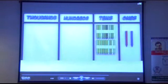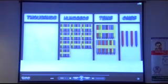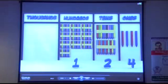So if we have 22 crayons, we will group 2 groups of 10 and we'll have 2 left over. We will write 22 like this. If we have 124 crayons, we have 1 group of 100, 2 groups of 10s, and 4 singles. We will write 124 like this.